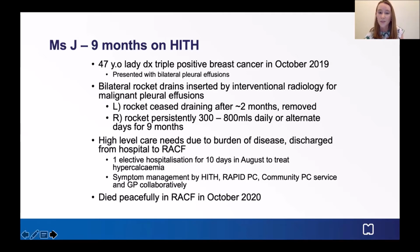So that was after a 3-month sort of hospital stay and workup. So hospital in the home was involved at that point of hospital discharge, really had to do significant work to help a young lady settle into a residential aged care setting with a relatively recent cancer diagnosis and uncertain prognosis. Her left rocket ceased having any appreciable output after about a couple of months being home or being in the residential facility under HITH. That was causing her pain at that site.